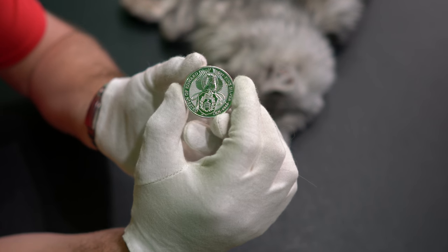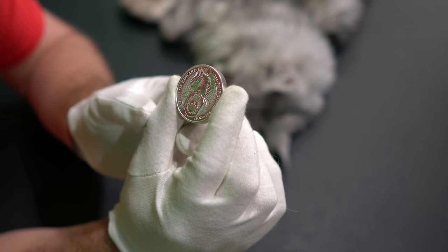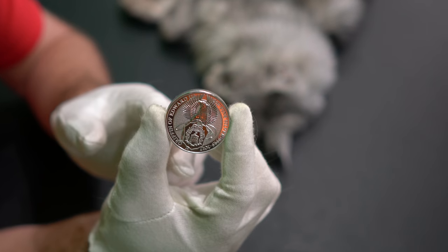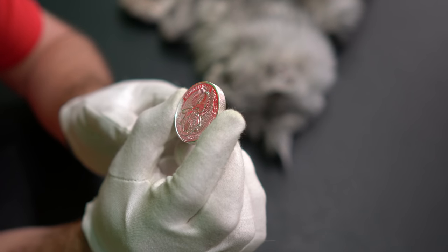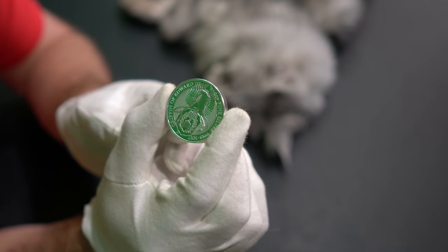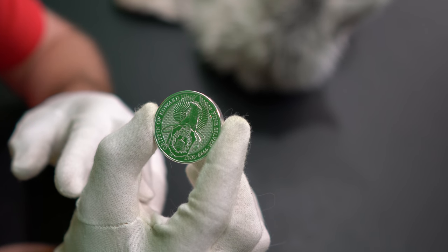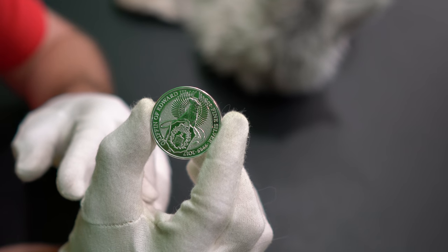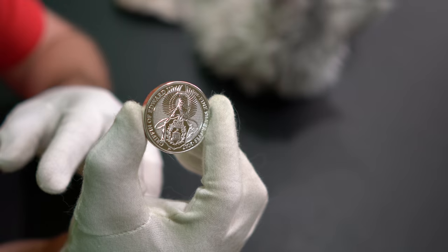This is the 2017 release of the Griffin of Edward III. Again, 2 troy ounces of silver. 2 troy ounces. Look at that. Let me bring it closer here and you can see how the light hits it. Very intricately detailed coin. Look at that.